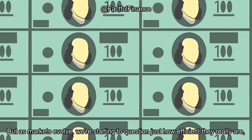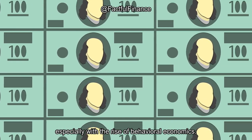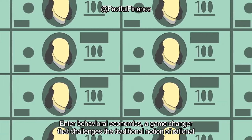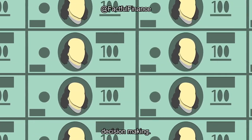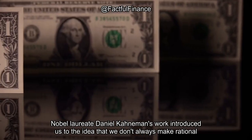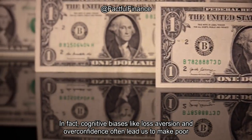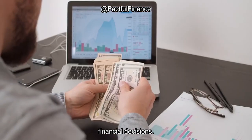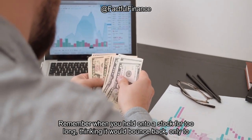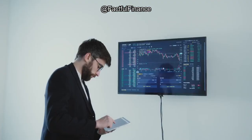But as markets evolve, we're starting to question just how efficient they really are, especially with the rise of behavioral economics. Enter behavioral economics, a game changer that challenges the traditional notion of rational decision-making. Nobel laureate Daniel Kahneman's work introduced us to the idea that we don't always make rational choices. In fact, cognitive biases like loss aversion and overconfidence often lead us to make poor financial decisions. Remember when you held onto a stock for too long thinking it would bounce back, only to watch it drop even further? Yeah, that's behavioral economics at play.